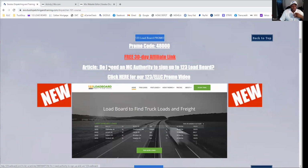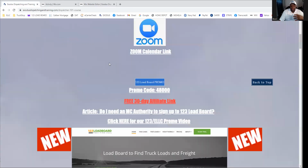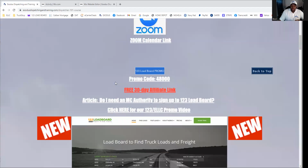So, and here's the article for that too. Do I need an MC authority to sign up for 123 Load Board? Right? Dispatchers, according to 123 Load Board, 123 Load Board does not require dispatchers to have authority, i.e. MC, DOT, in order to register for a subscription to their load board through our affiliate and promotional link. So take advantage of that. That'll be a way for you to have your own load board without having an MC and DOT. And 123 Load Board is one of the top 3 load boards out here. You got DAT, the series of DAT with all their versions. You have Truck Stop and their versions, and you have 123 Load Board. Those are the top 3, DAT, Truck Stop, and 123.